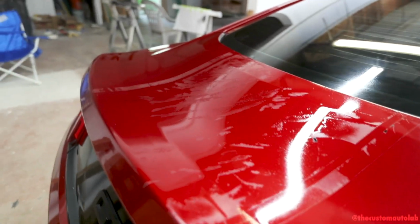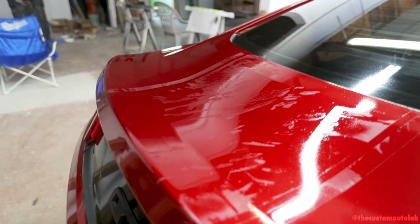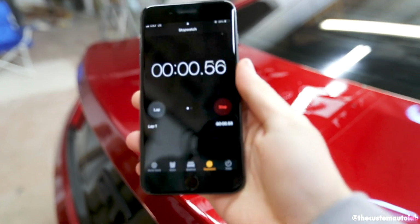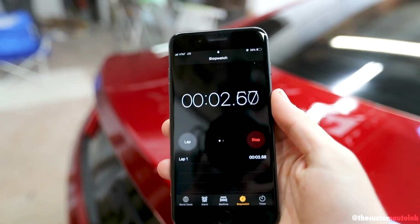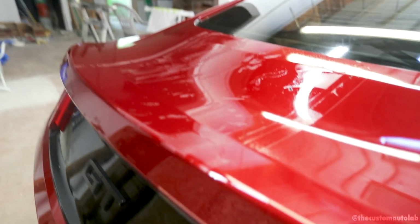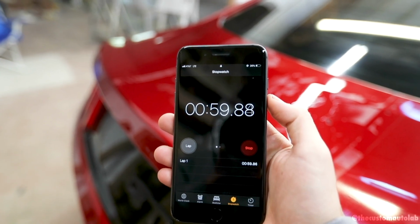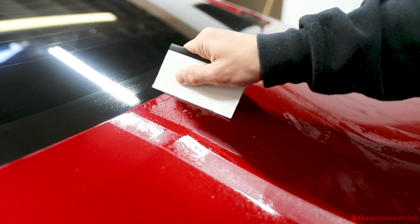All right, so now that it's sprayed, it says leave it on there for 60 seconds. So we're gonna go ahead, put 60 seconds on the clock, let it run. All right, so we're approaching the 60-second mark, 57, 59, 60. All right, so let's go ahead and try this and see if it works.